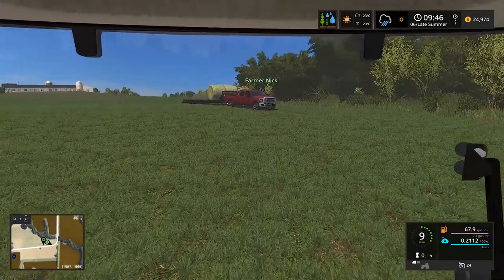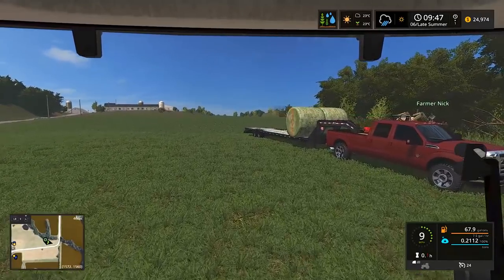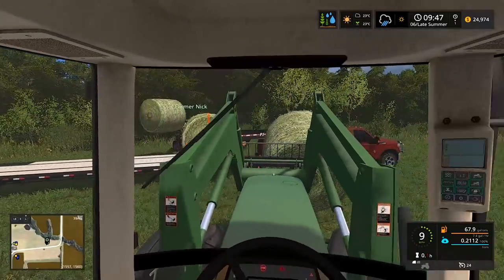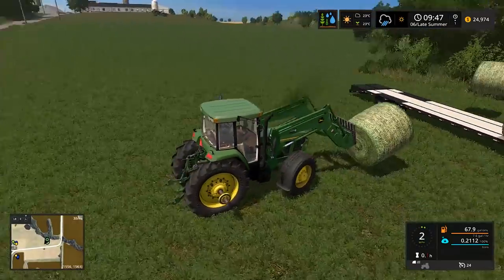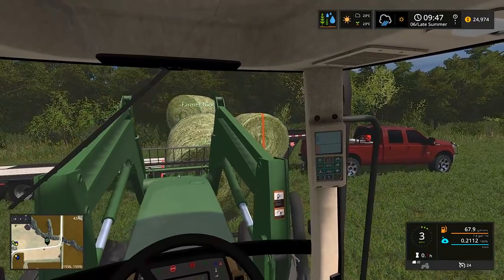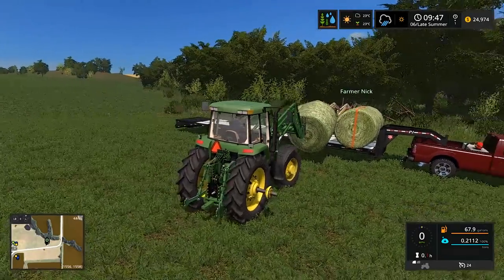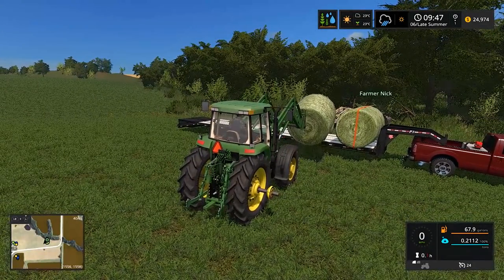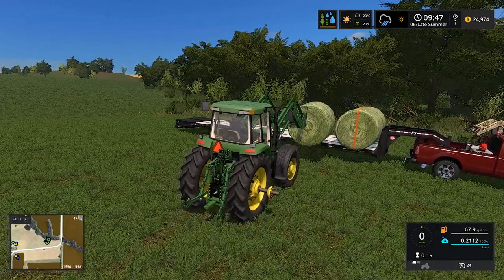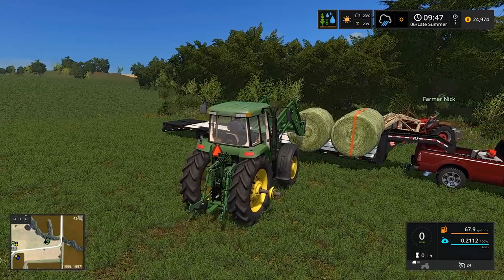Nick, okay, Nick or James, do we have a three-point bale spear at all? Bale spike? There's got to be one in Farm Sim, right? There is, but it isn't really good that I've found. I can't believe nobody's put more on Farm Sim. Okay, guys, this is gonna be tough, I'm just saying. Farmer Nick, are you using controller right now, man? No, keyboard and mouse right now. Okay, keyboard and mouse is probably easiest for loading.